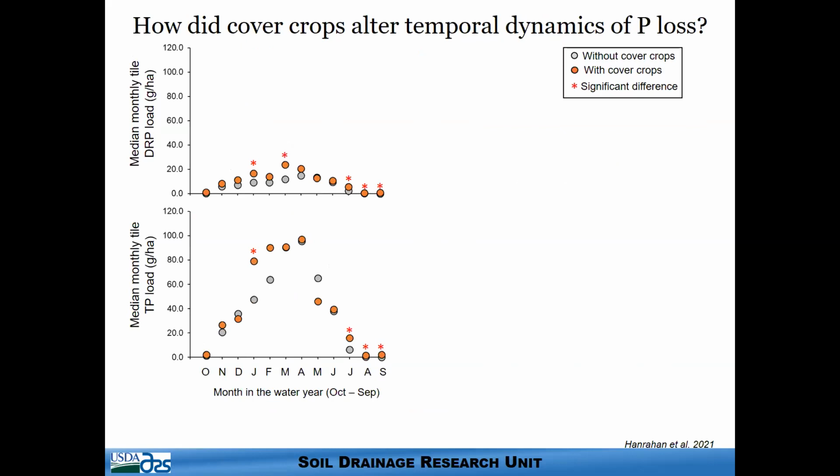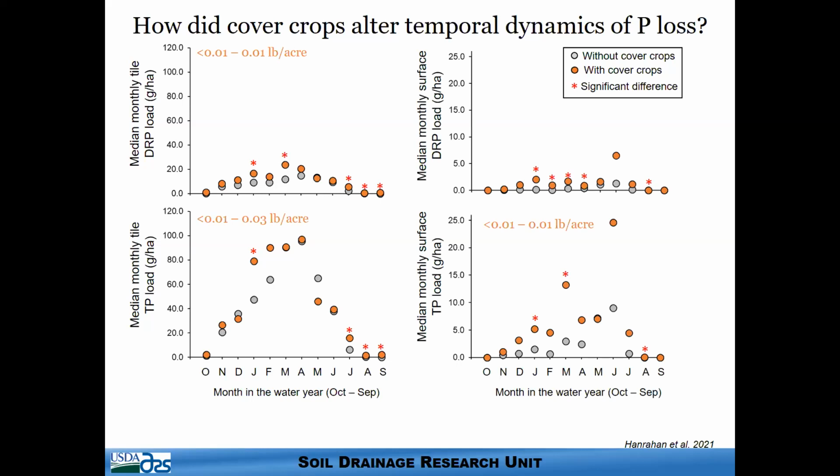So shifting to tile DRP on the top here and tile TP on the bottom, we found that median monthly tile DRP and TP loads were significantly greater from fields with cover crops than fields without cover crops in January, March, and July through September. These differences were very small. This increase in mass loss ranged anywhere from 0.01 to 0.3 pounds per acre. And then the surface results also showed greater DRP and TP in surface runoff from fields with cover crops in some winter and summer months. So the trends were a little bit less consistent, but we still saw this increase from fields with cover crops.